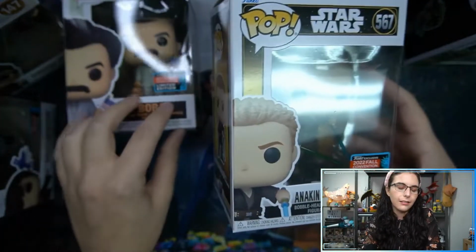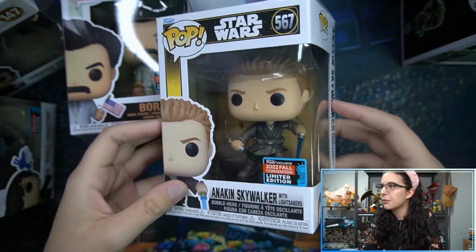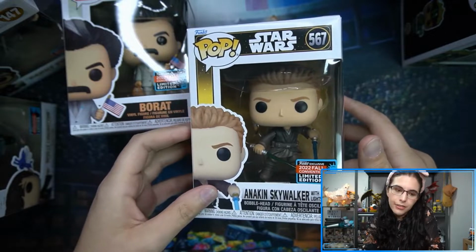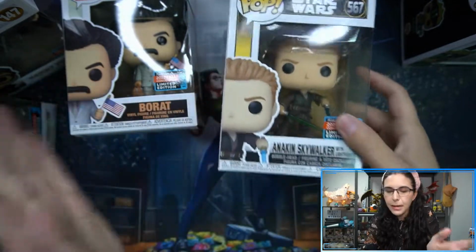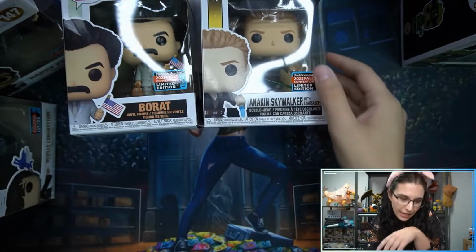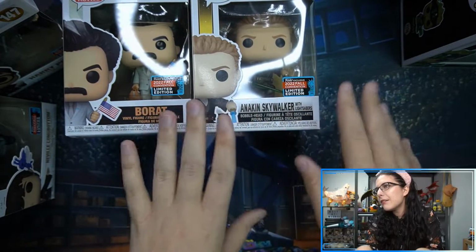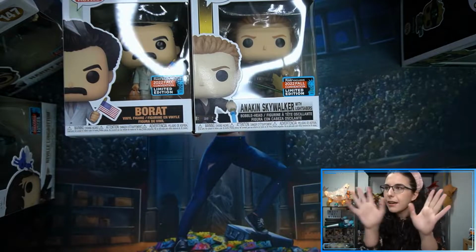I have always wondered, why don't we have more prequel Funko Pops? They look so cool. I feel mainly we're getting... Obviously, Funko was really on the up and up when the sequel trilogy came out, so that makes sense. That makes sense. But I'm like, why do we not have more prequel ones? Like, we have a few.